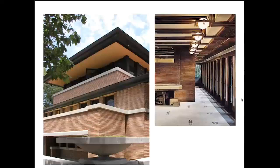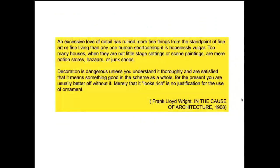The facades alternate bands of brick and limestone and yellow mortar, while the living room is instead flooded in light, coming in through rows of leaded glass. Wright had a very clear understanding of the relation between place, architecture, and ornament. This is a quotation from a Frank Lloyd Wright article.